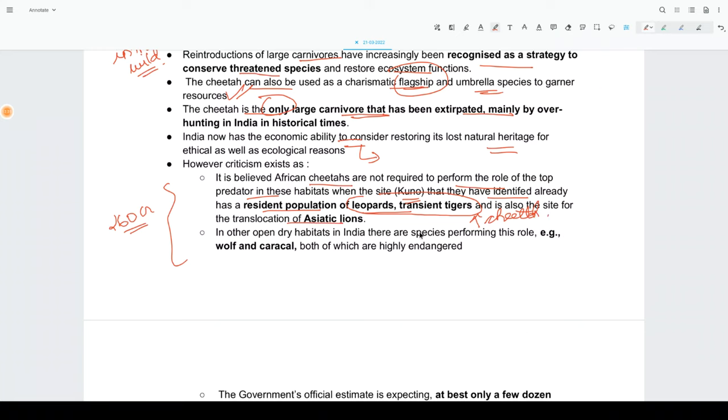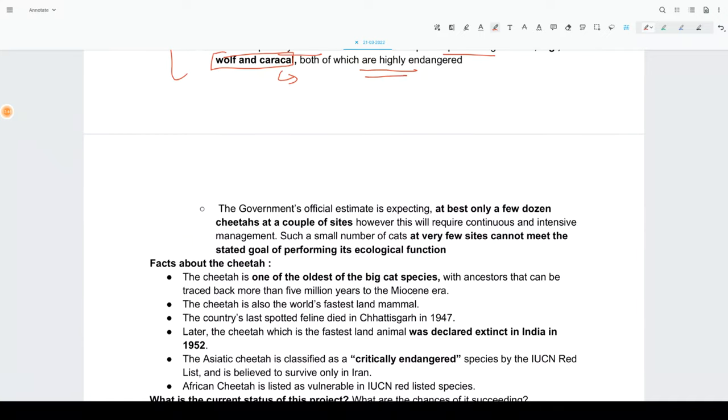In other open dry habitats, there are species performing this role, that is the wolf and the caracal. They also perform the role that the cheetah performs, and both these animals are endangered. Hence, this money can be used to protect those animals which are currently going extinct.